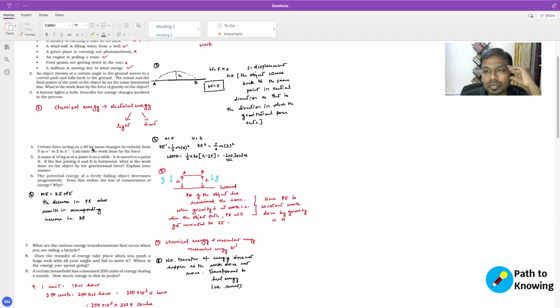A certain force acting on a 20 kg mass changes its velocity from 5 meters per second to 2 meters per second. Calculate the work done by the force. Okay. So the mass of the object is 20 kg, u is the initial velocity, 5, and the final velocity is 2. So the work done by the force is nothing but the energy, right? The energy it acquired as a result of it.